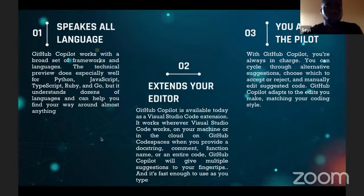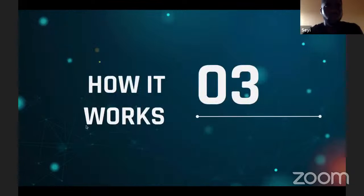And it extends your editor. GitHub Copilot is available today as a Visual Studio Code extension. Like the way we're using PyCharm, we're using Visual Studio Code, Sublime Text. There are some extensions that once you install on the IDE, it helps you. So it works very well in your text editor.